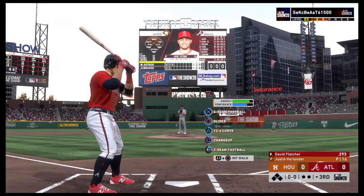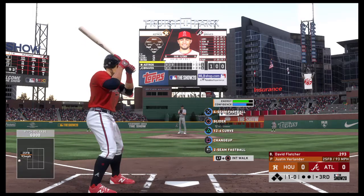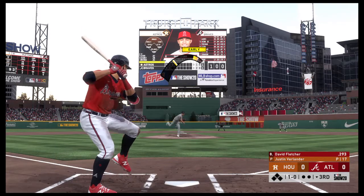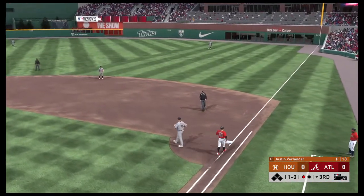Stepping into the box, David Fletcher. Leading up for the Braves. First pitch of the at-bat on its way. And that misses for ball 1. Hey, even though this guy's a righty hitter, he's going to get pounded with that two-seamer. He needs to make sure he catches this thing out front if he sees that pitch again. And that's the first out.